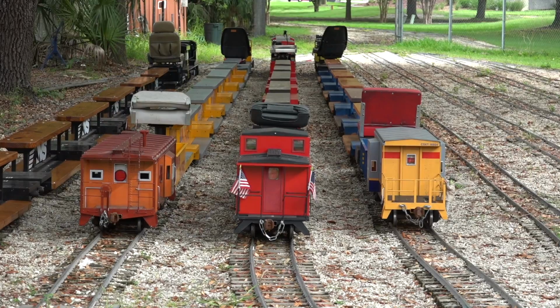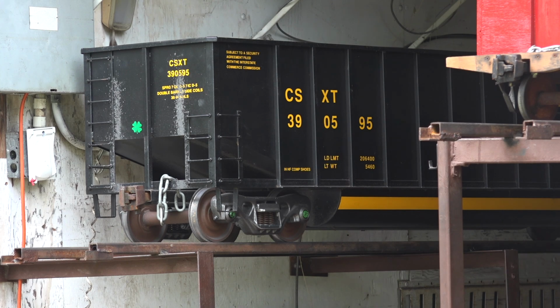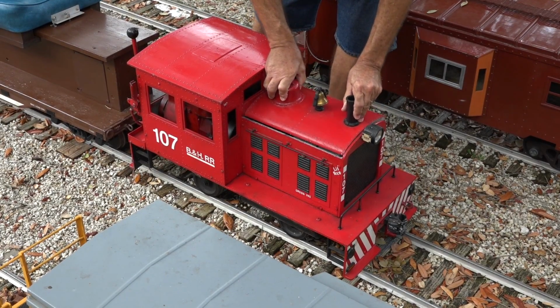The Largo Central is a club operating with permission of the city here at Largo Central Park. Much of the rolling stock and motive power is owned by the club, but members can bring their own equipment to run, like Marty, Tony, and Alan House have done today.